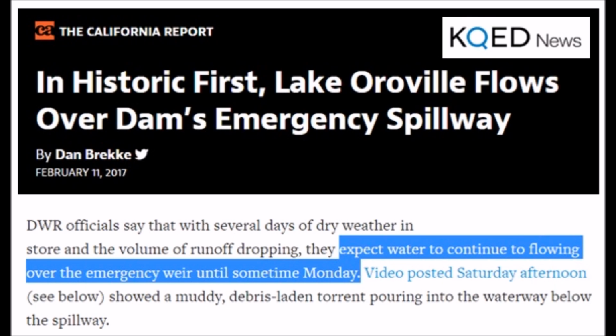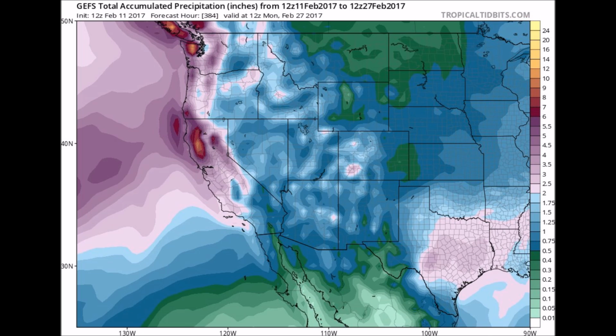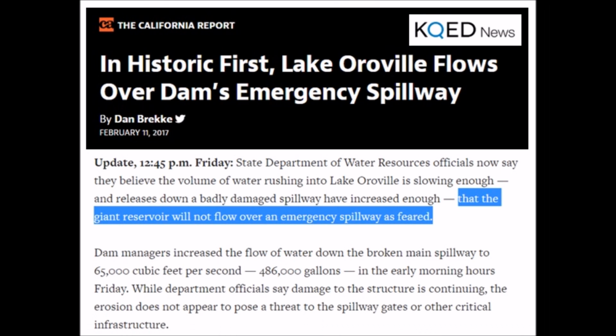I bet it goes into Tuesday because it's still draining off after the enormous rains they just had. And there's more rain on the way by Thursday. So even if it stops on Monday, it'll start raining Wednesday night again. What happens when it fills the second time? Because this new storm coming in was as intense as the last. And this thing's already full. So it's not going to have to raise 20 feet before it breaches again. It's just going to start raining and breach right away.